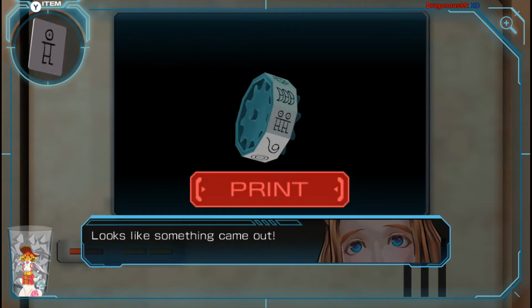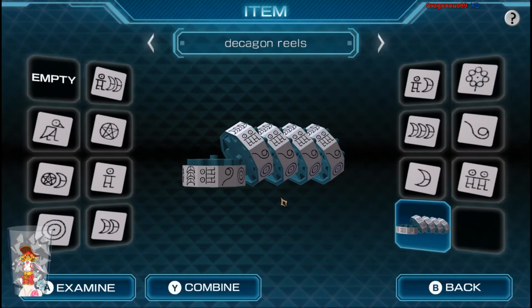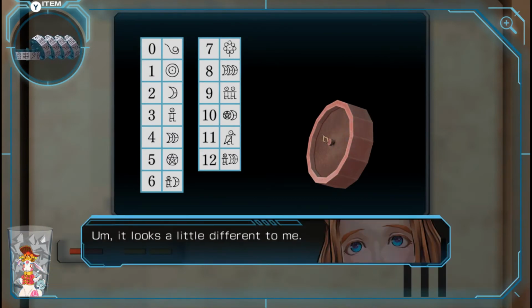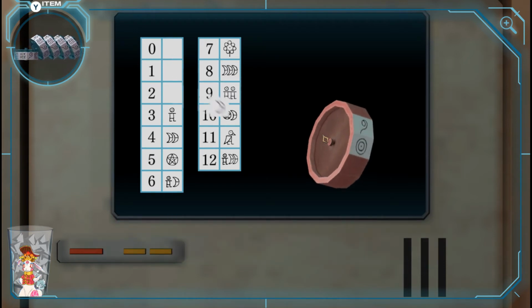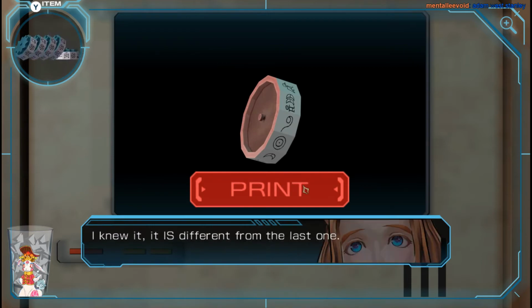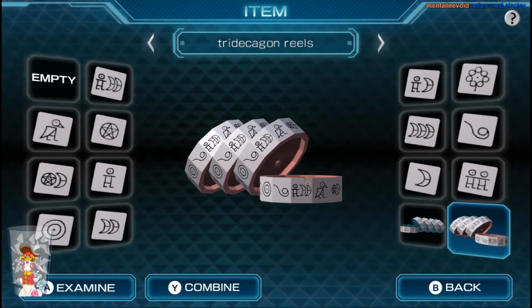We did all that to get Decagon reels. Reels with 12 sides. And then we get some with tri-decagon reels. So it wasn't 12 and 10, it was 12 and 13. Which have four things. So.